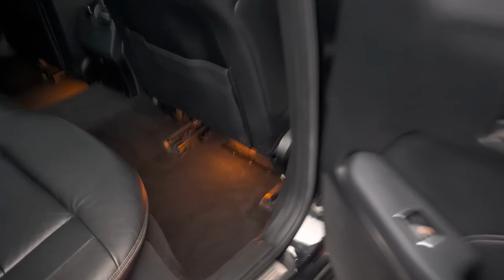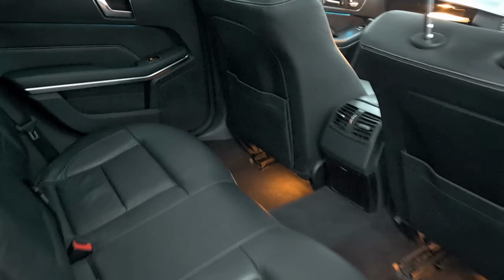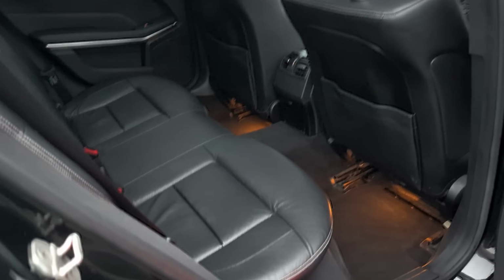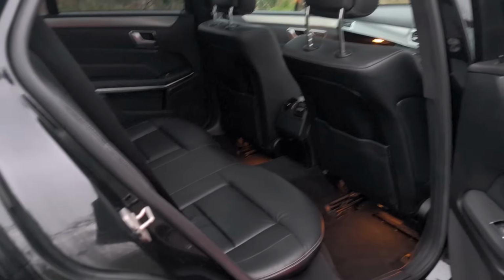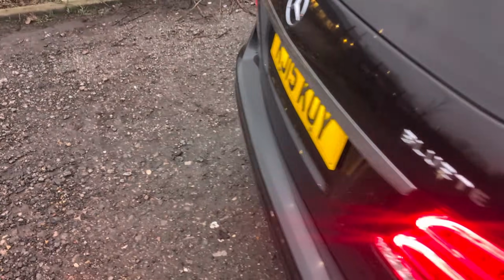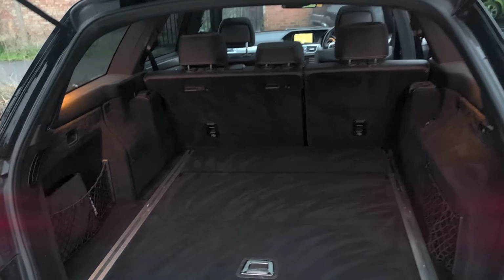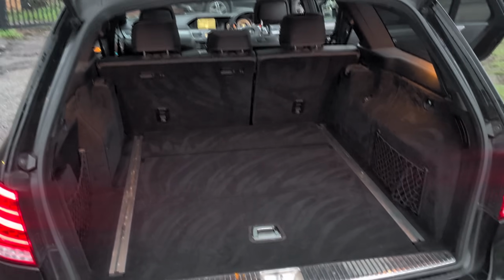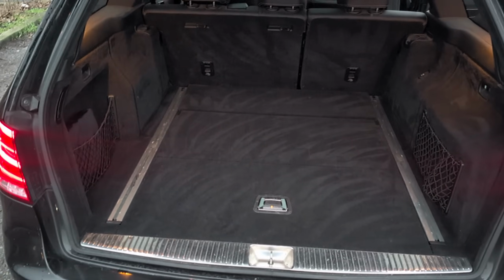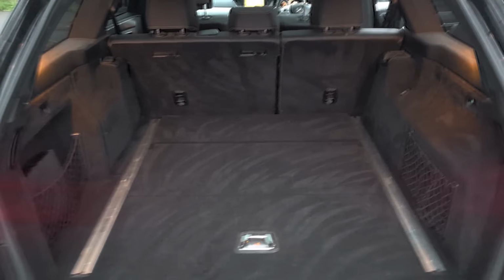Lovely. The carpets come out so nice. This is the thing about Mercedes and its thick pile carpets. It's just really lovely and easy to clean, and it comes out so nice. And then the pièce de résistance, the panoramic roof, which is all working. Lovely. So if we have a look at the tailgate, yes, I'll remember that it is electric this time. And as you can see, the boot is so nice, cleaned up, so lovely. Just the parcel shelf missing, but hey, it's all fully tinted out, so no big deal.